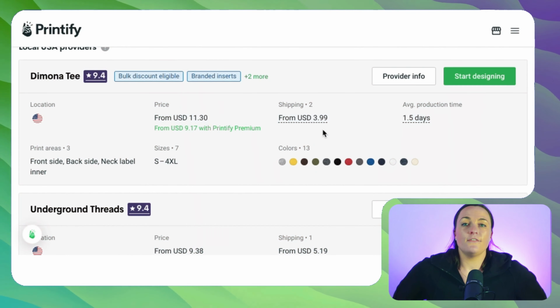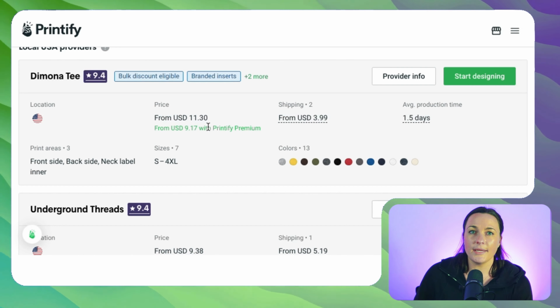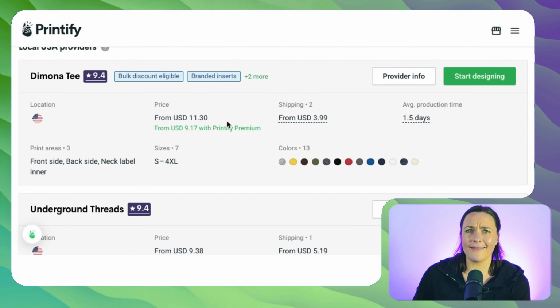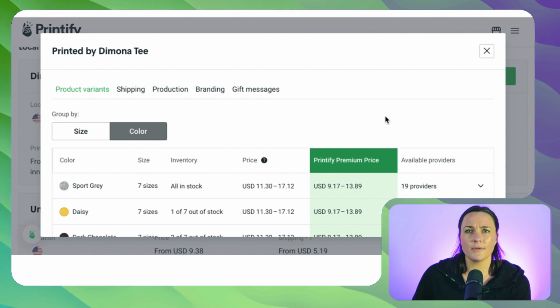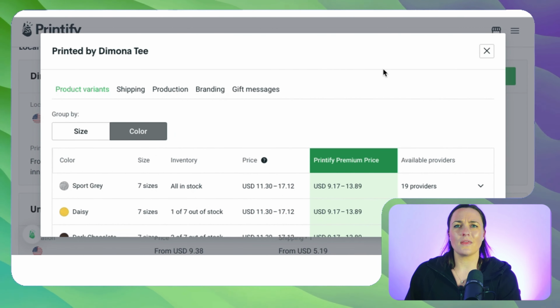Let's see if anybody else does this pricing trick. I mean, Demona tees, they're just expensive right off the bat. They want $11.30 for that normal print. Their shipping starts at $4.75. Let's look into some of their colors. I mean, $9.17, you're almost $2 more than Monster Digital.